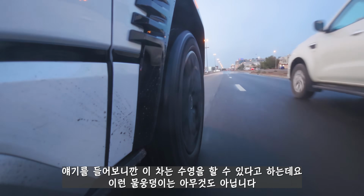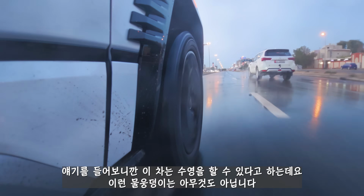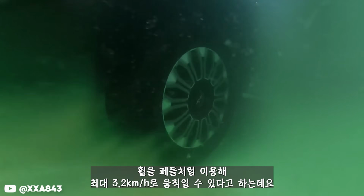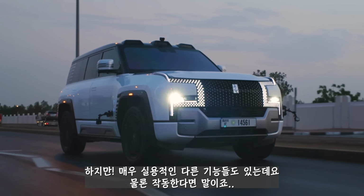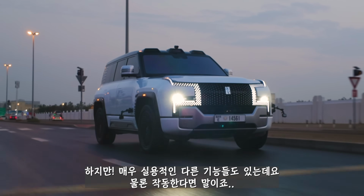Whoa. Apparently this car can swim, so a little bit of water like this, no problem at all. According to Yangwang, the U8 can float for about half an hour and use its wheels like paddles to cruise along at a whopping 2 miles an hour. But obviously it's only for emergencies. You can't drive across the channel or anything daft like that. But this car does have some other gadgets that might be genuinely useful. Well, so long as you can get them to work.